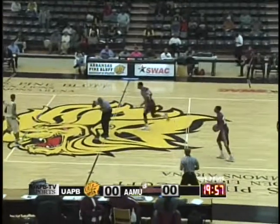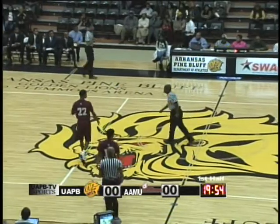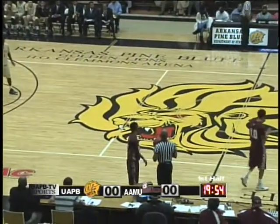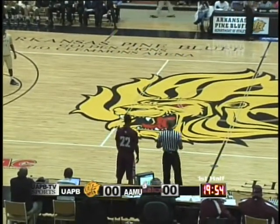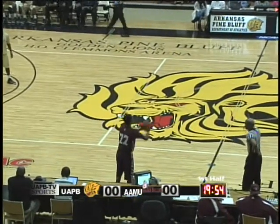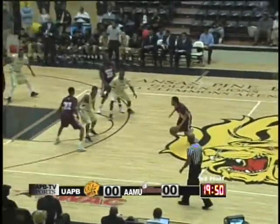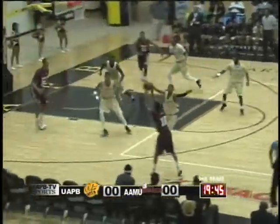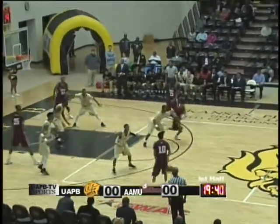Opening tip is going to go to the Bulldogs. One of the main reasons for that, 6'10" Nicholas West jumping there, and he is long and lean. He got the opening tip, and the Bulldogs will have it as we start this basketball game. Running the point is Rakia Battle. Left side, Battle gets it to West. Patient in their half court set here on the opening possession.